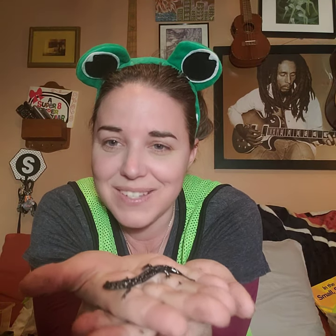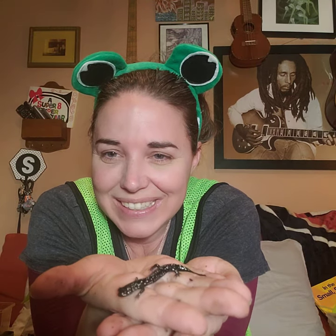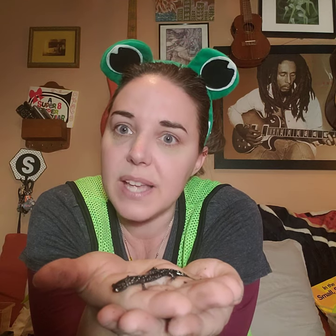I don't want to. And he peed on me. I usually get peed on by frogs, not off my salamanders. Here's another slimy. You see him? Yeah. So a little bit bigger, he's kind of a medium size. So we had the big one and we have the teeny one, and now this guy's a medium sized one.